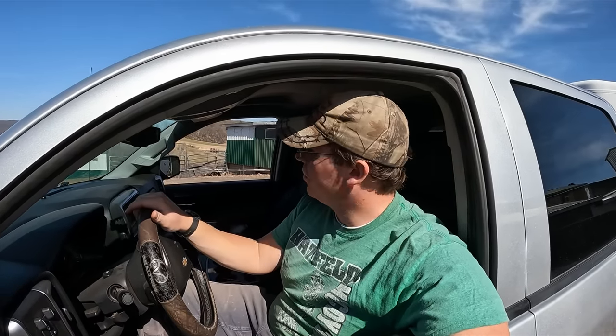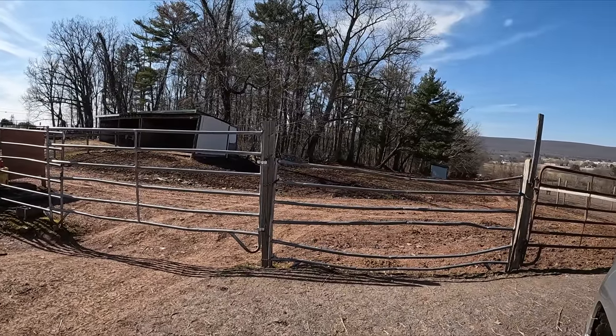Let's do it. All right, so here's the plan. What I'm gonna do is pull forward. That way Gavin can close the door. Back the trailer through that gate and down, and then I can pull straight up and out. So that's the plan. Let's see if I'm able to actually do it.